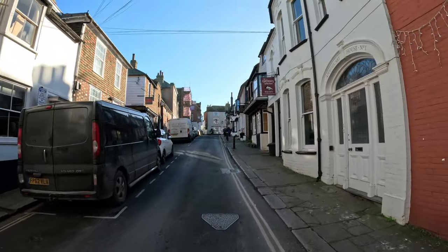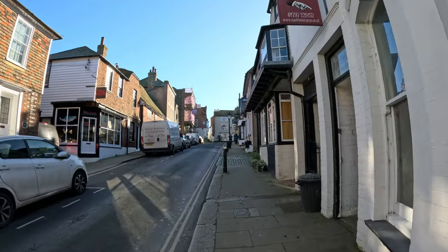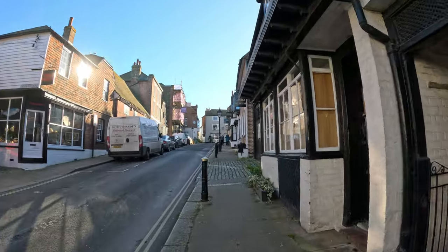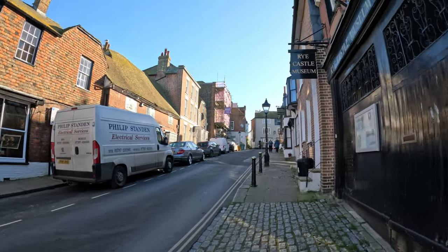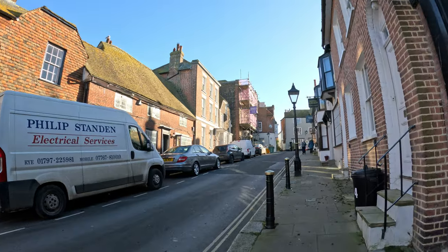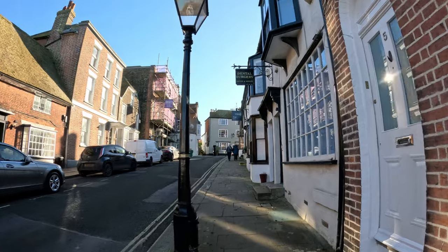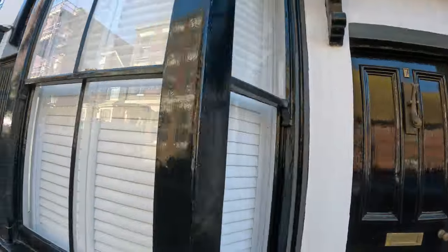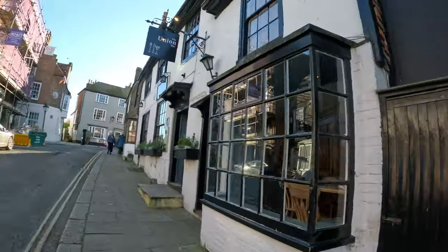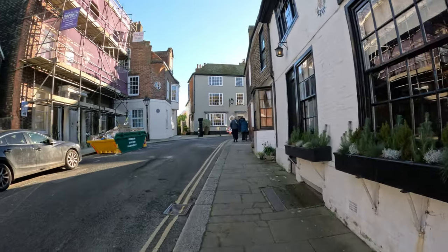Rye Castle Museum. There's a guitar shop up here somewhere, because I remember from the music festival. I expect it did a good trade. I think it might be the other street. Lovely little town. Very quaint. The Union of Rye. How lovely.